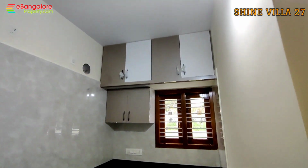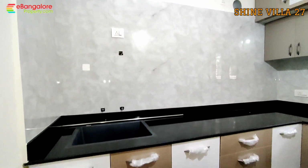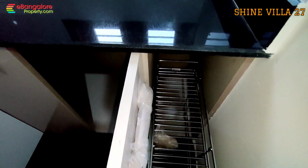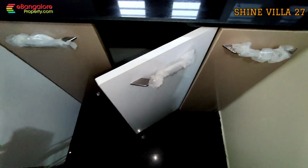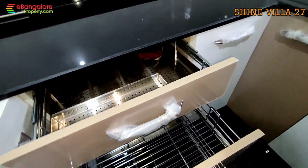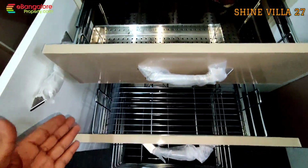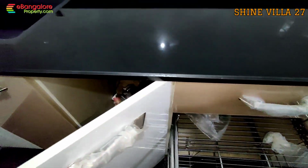So this is kitchen in the southeast. Modular kitchen. This unit can be rented out or you can use it as a home office, guest house, anything as per your requirement. Among the Shine Villa series, at present this is one of the lowest prices what we have, this property. So this is the ground floor 1BHK unit you are looking at.